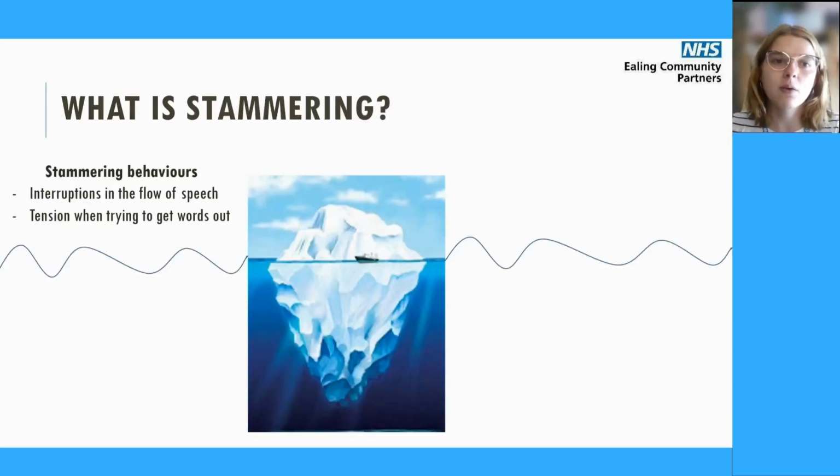So let's think about what stammering is. Stammering, it's a bit like an iceberg. You can only see what's going on the surface. So there's so much more going on underneath. As we can see in our picture here, if we were looking above sea level, we would only be able to see the very tip of the iceberg. We wouldn't be able to see what's going on underneath, which seems to be most of the iceberg. So let's explore what we can see above sea level. Some things that we can see include stammering behaviours, so interruptions in the flow of speech, and also tension when the person who stammers is trying to get their words out.